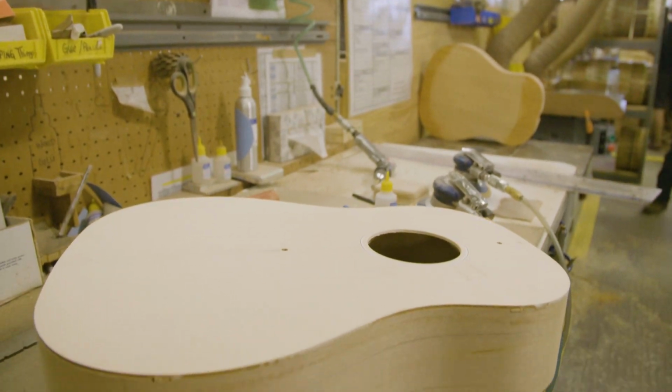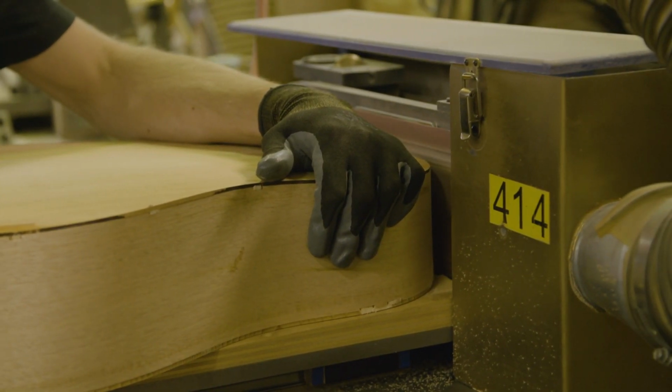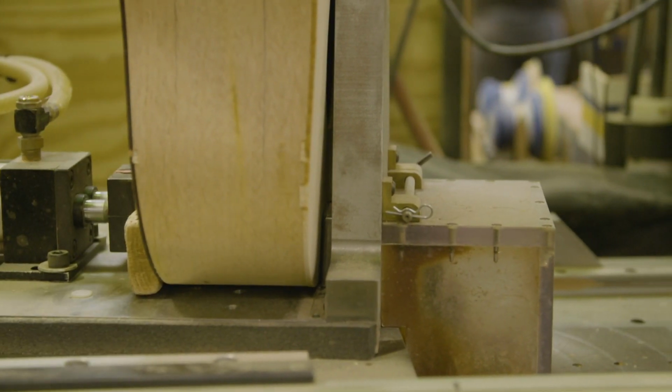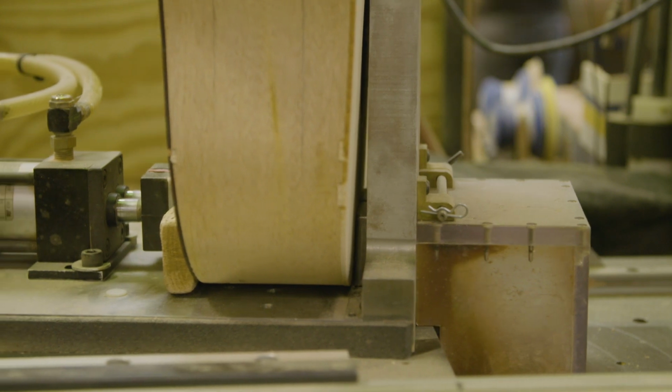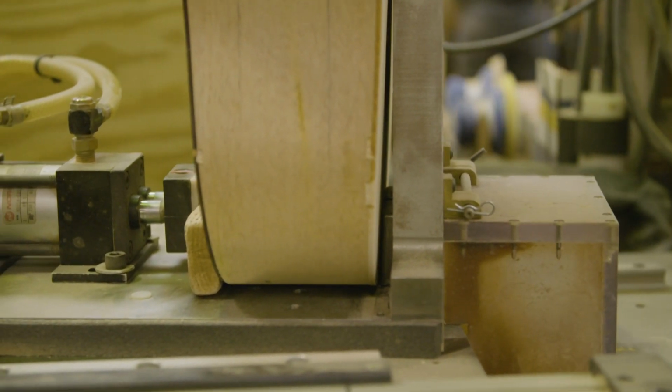Once the body is removed from the press, the edges are sanded down to make sure everything is flush and flat, ready for the dovetail neck joint. The notch for the dovetail neck joint is created by fixing the guitar body to a jig, which then passes along a router. The result is a notch the exact size of the peg, which will be created later.